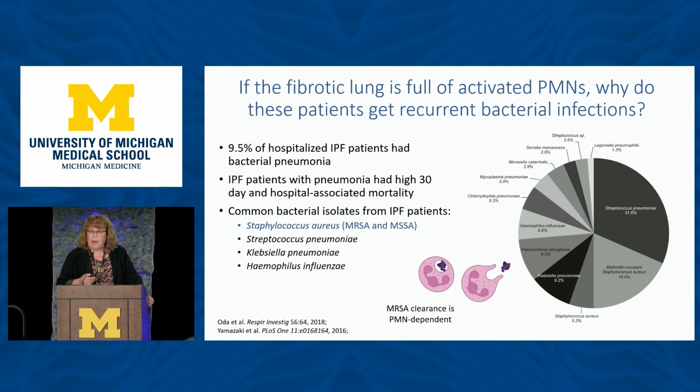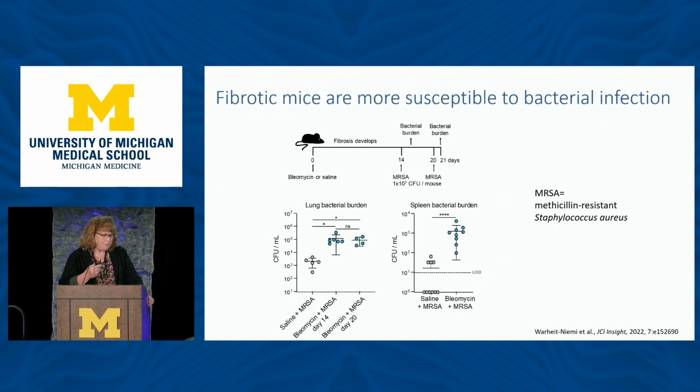And because this is a talk about neutrophils, I'm going to tell you about MRSA, because MRSA is the second most common infection that these patients get, and it's supremely dependent on neutrophils to be cleared. So it's a good assay of neutrophil function in these patients, or in the mice. All right, so to do this, we went back to our mouse model. We gave the mice bleomycin or saline on day 0. We let them develop a fibrotic response in the lung. And then on day 14 or day 20, we gave them a MRSA infection. And we just asked, do the saline-treated mice handle MRSA better than the fibrotic mice?